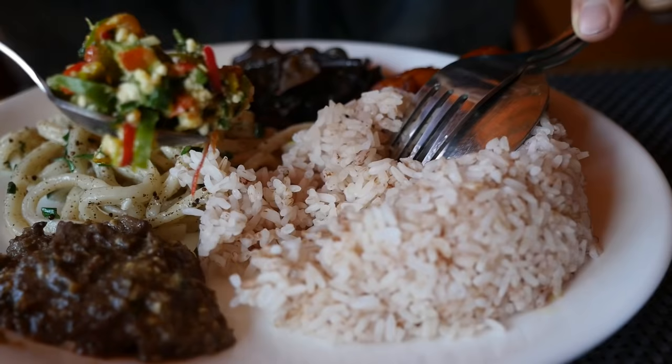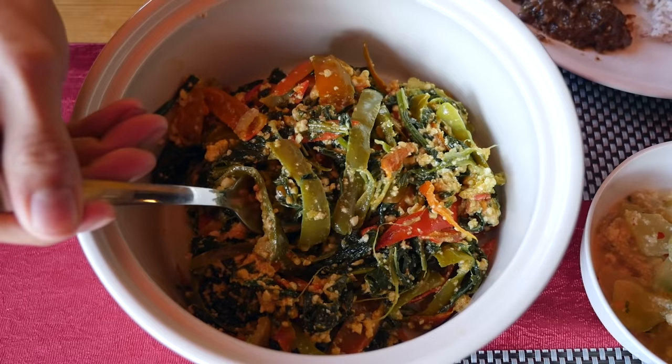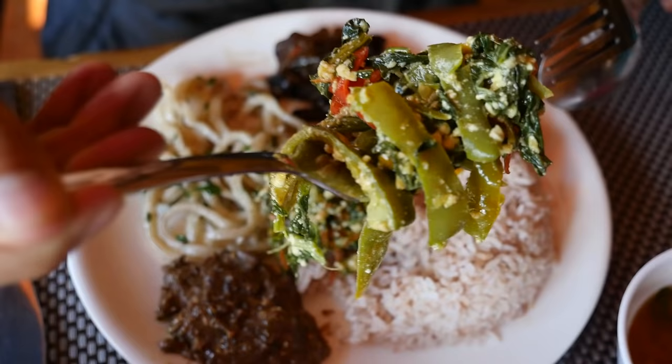Oh, that looks delicious. This is a beautiful looking version of imadatsi, which is chilies and cheese, and there's also spinach in here. That's a nice addition. Oh, that looks beautiful. Okay.